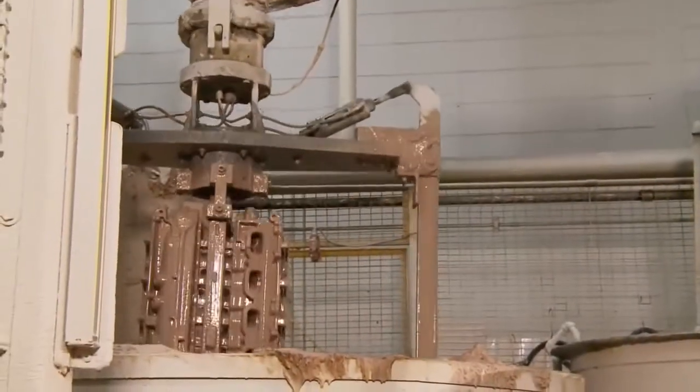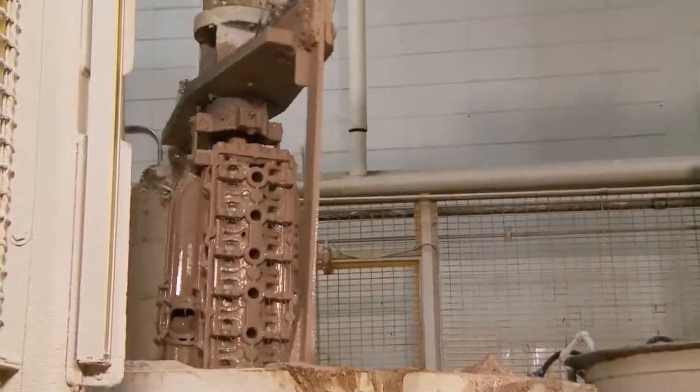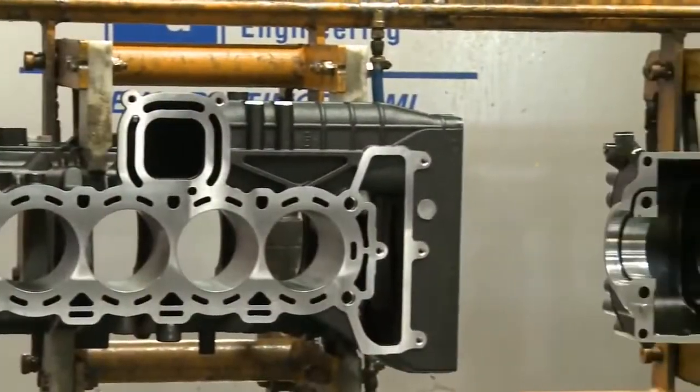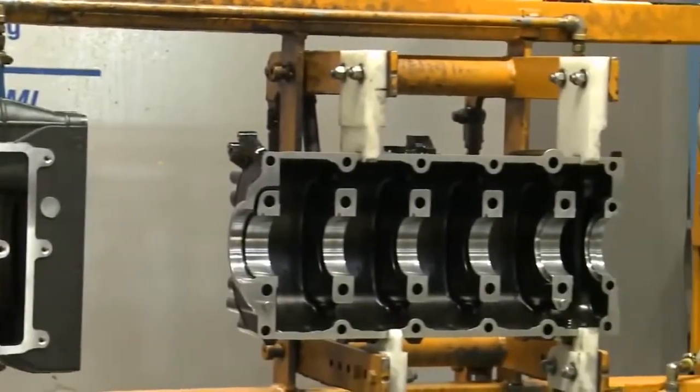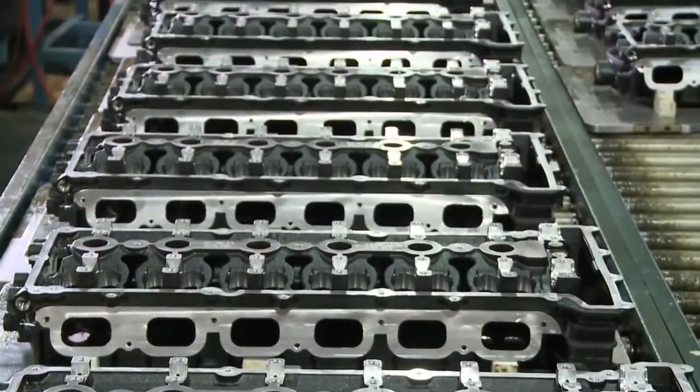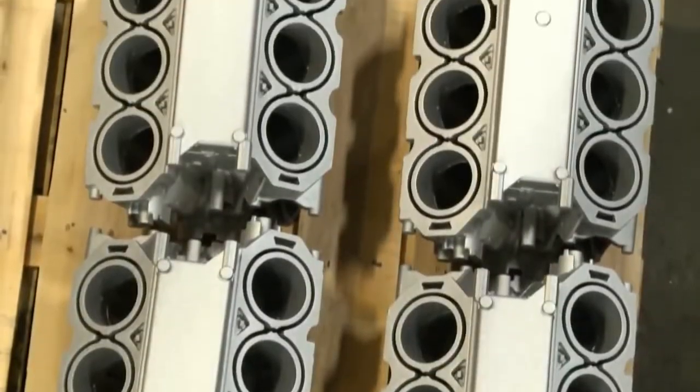Mercury Marine is just one of a few companies in the world that has mastered the lost foam under pressure casting. Pressured lost foam casting allows Mercury to produce sophisticated components that require fewer parts. The result is a lighter weight product with improved reliability.